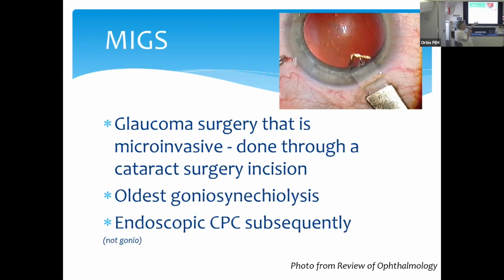Then we had endocyclophotocoagulation that came in. Martin Uram in New York did a lot of these, and some cataract surgeons embraced it. They would do their cataract surgery, and through the cataract wound, put a lot of viscoelastic between the IOL and the iris, and go in and laser ablate the ciliary processes to leave the patient with lower pressure. So if you think about it, that is a MIGS. They were just going right through that incision and not cutting down conjunctiva and this and that, and doing some type of procedure for the glaucoma, coupled at the time of cataract surgery.